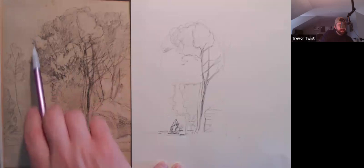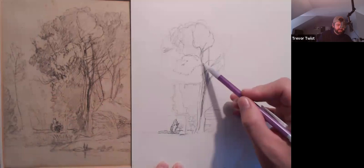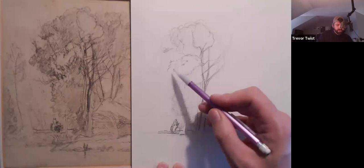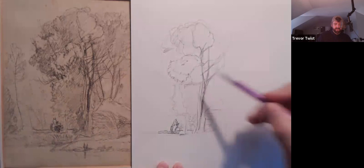Yeah, I love that. So he's making marks that look like complex contours. Instead of trying to mimic every single line, try to mimic the spirit of that contour, even though, again, we're not really looking at the trees themselves. But to do what he's doing while looking at trees is really fun.